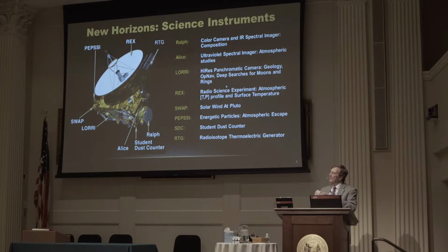So the electricity that you require for your nightlight in your bathroom, you can turn on and run all of the New Horizons instruments. We have a color camera, high-resolution camera, infrared spectral imager, ultraviolet spectral imager, all of these things so that we can do the very first reconnaissance of Pluto and its satellites. The spacecraft itself is roughly the size of a baby grand piano. The largest single structure is the radio dish, which is 2.1 meters, so about 6.9 feet across.